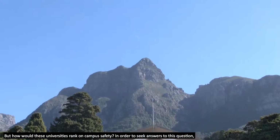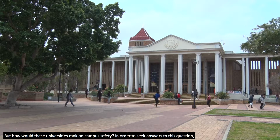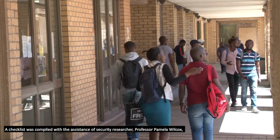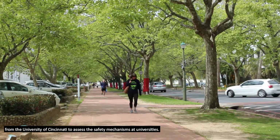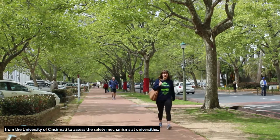But how would these universities rank on campus safety? In order to seek answers to this question, Student Safety SA spoke to the heads of security at these institutions. A checklist was compiled with the assistance of security researcher Professor Pamela Wilcox from the University of Cincinnati to assess the safety mechanisms at universities.